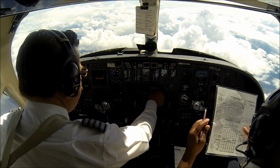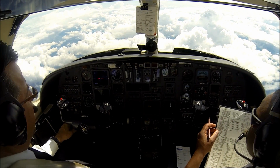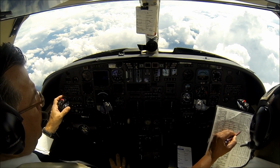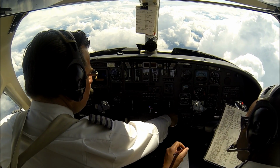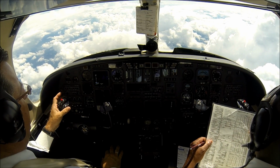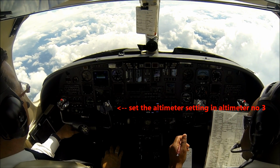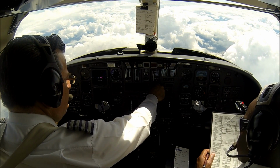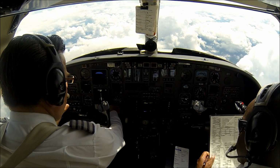Descending flight level 190, 5 Echo Alpha. 502 Quebec Sierra, contact Boston Center 132.65, Echo Alpha, contact Boston Center 132.65. 132.65, 5 Echo Alpha. Hello Boston, November 365 Echo Alpha, level 195 for 190. Citation 365 Echo Alpha, Boston Center, Roger, descend and maintain 17,000, the Albany altimeter 2949. 17,000, 2949, 5 Echo Alpha.